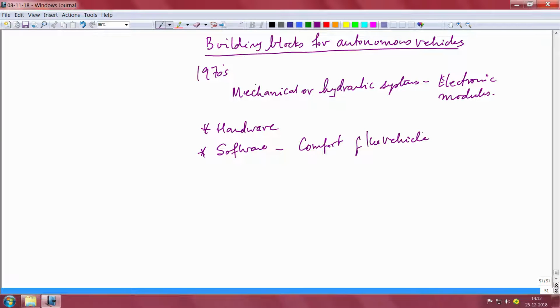When I say comfort, I mean the comfort of the vehicle's occupants, of people who are sitting inside, and assisting the driver to control the vehicle through several functions. So these electronic modules have assisted even the driver, driver assist, through several functions like steering, traction and so on.